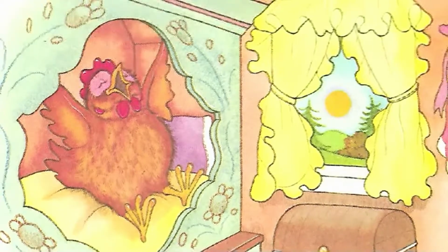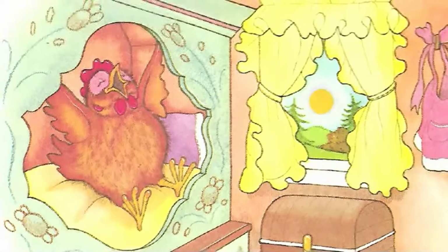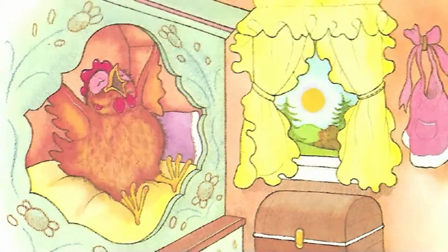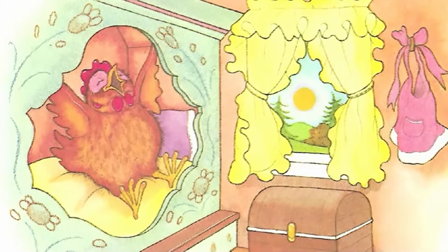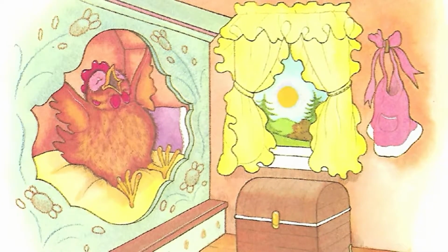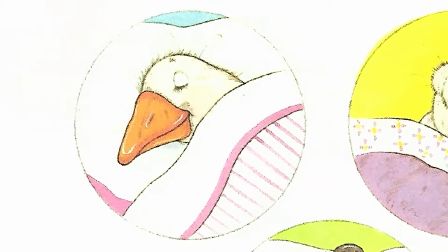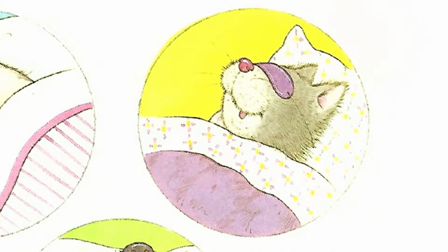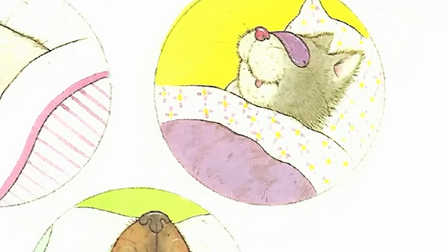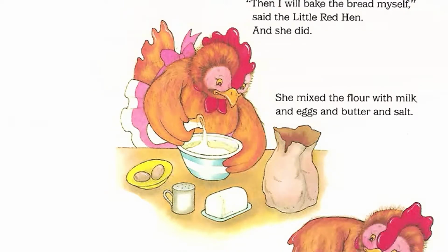Then one cool fall morning, not many days later, the little red hen got up early and said, "Today would be a perfect day to bake some bread. Who will help me bake a loaf of bread with the flour I brought home from the mill?" "Oh, not I," said the goose. "Oh, mew, mew, not I," said the cat. "Oh, not I," said the dog. "Well, then I will bake the bread myself," said the little red hen, and she did.